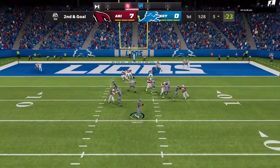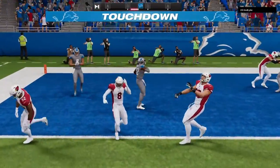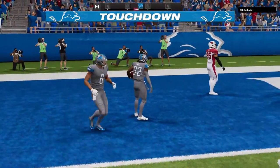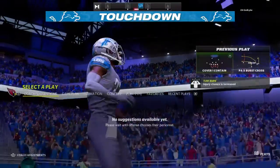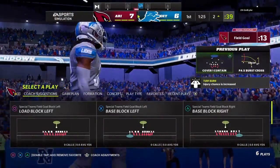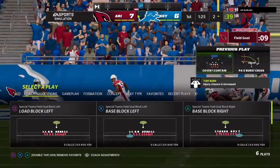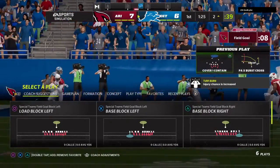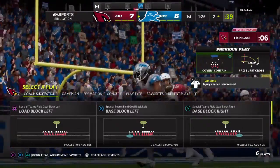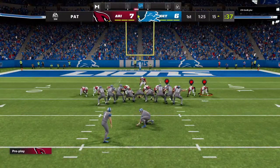Now a play fake. Kaepernick. And that's out to the flat for Swift. And in for the Lions touchdown. D'Andre Swift with a lucky number 13 touchdowns now on the year. And the Lions are an extra point away from tying this thing up. Good bounce-back drive right there through the pick on drive number 1. Drive number 2 leads them right down the field into the end zone.